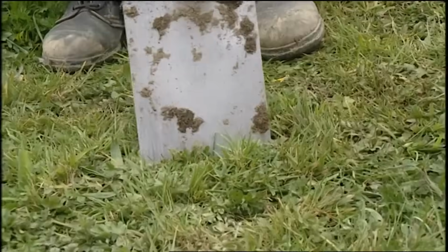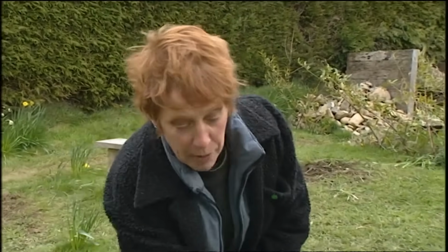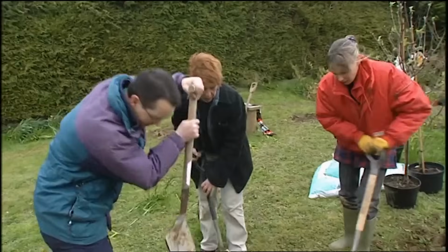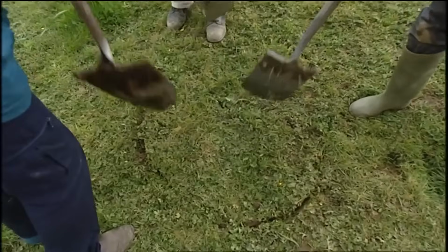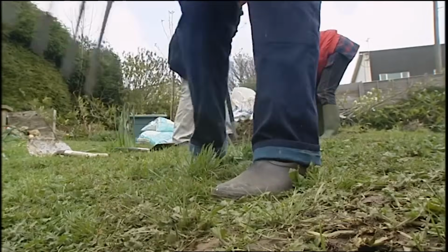So the first thing we want is a 3-foot hole. That's an absolute minimum, and we ought to skim off this turf first of all. So if we just do it in slices, you need to keep this place completely clear of any sort of weed until your roots really get established.